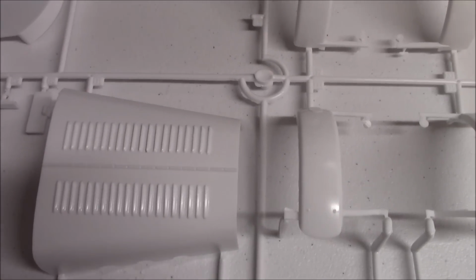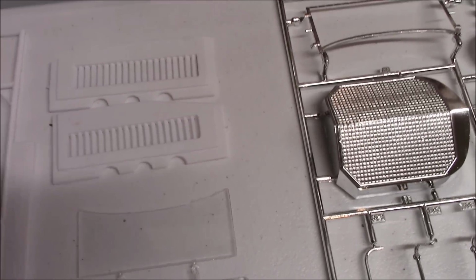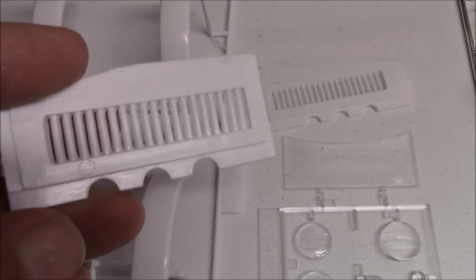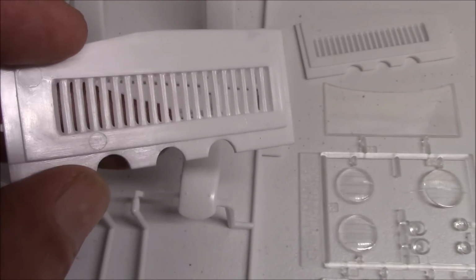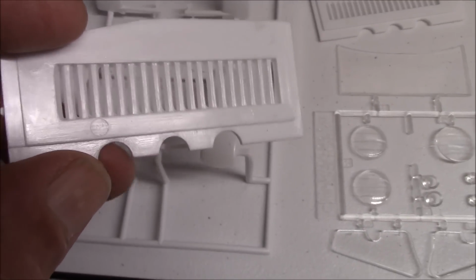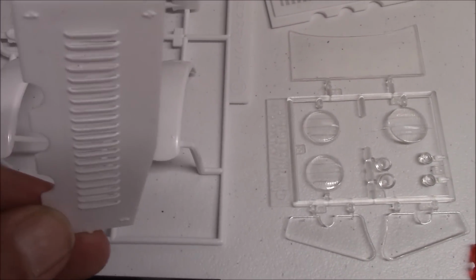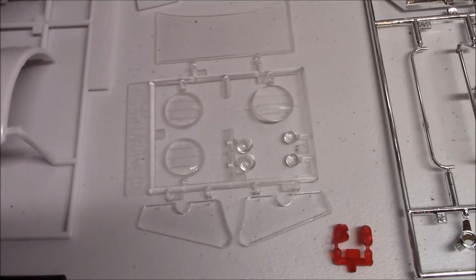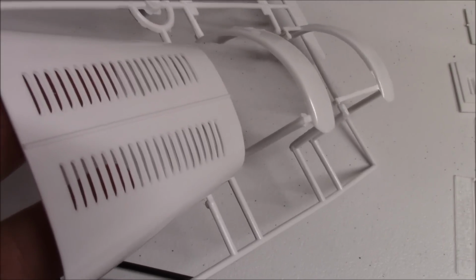and now this is another really cool thing about this car. The vents here on the top and on these side pieces here, as you can probably tell, you can see my finger through them. They're already opened up, so you don't have to go through opening up the other side of them. It's already done. That is really cool. And the hood pieces here are the same way. You can see my fingers through those.